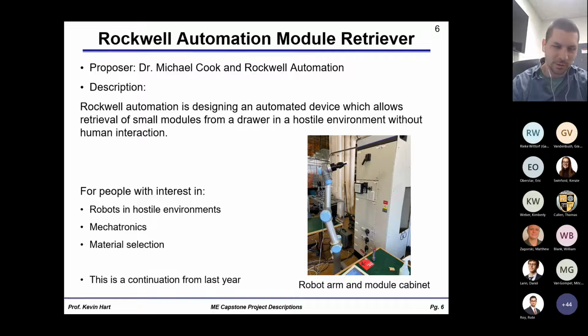So you can take a look at this robot. It's kind of on the main floor of the science building, near where all the fluids labs are and things like that. And they're near completion, but they just need another year on the project. So kind of a cool project if you're interested in mechatronics and controls and robots and all that sort of stuff.